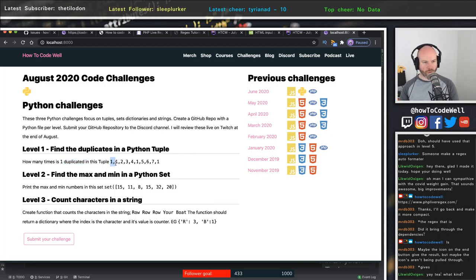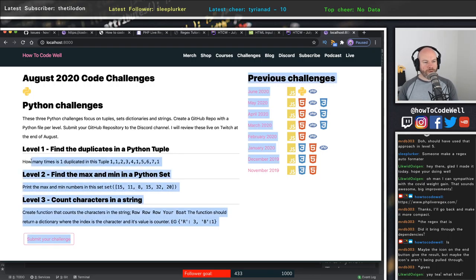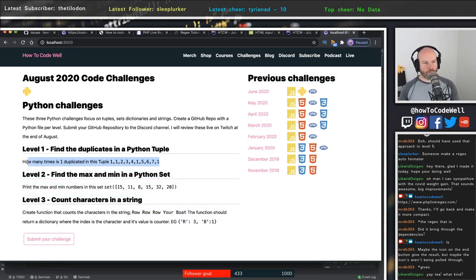So one, one, two, three, four, one, five, six, seven, and one. So I would like a Python file that when I run, I get a count of one, two, three, four. So you're going to take that tuple and find how many times one is duplicated. So you should run it and it should output four.